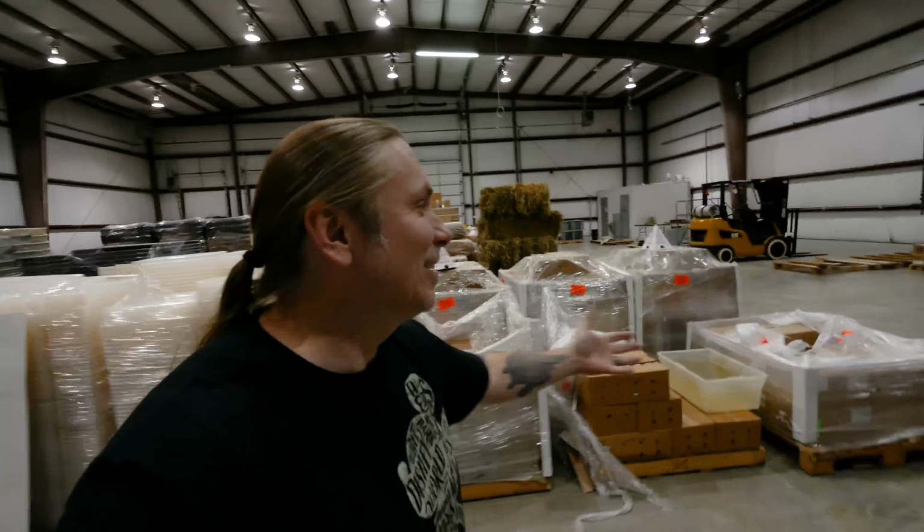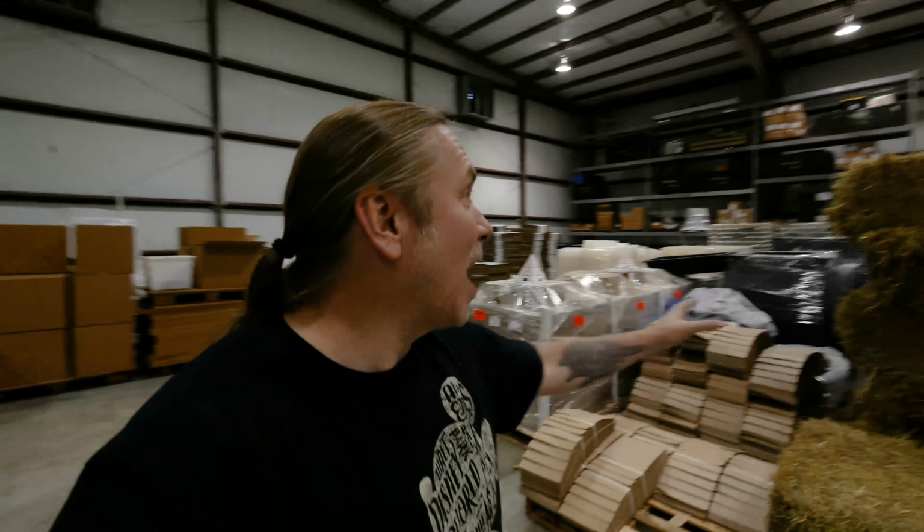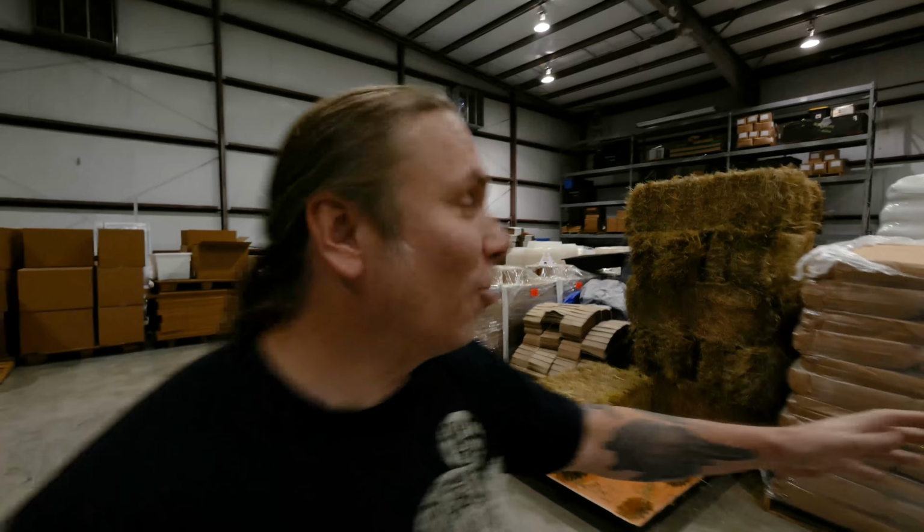I mean, most people would love a building like this for anything. And this is just for the extra stuff that they have around. I love it. I tell you what, I come into places like this and I just get giddy because I love the feel of it. And I look at all the opportunity. I'm like, oh my God, this is so cool. Look at the Timothy hay. Oh my gosh, my tortoises would love that.